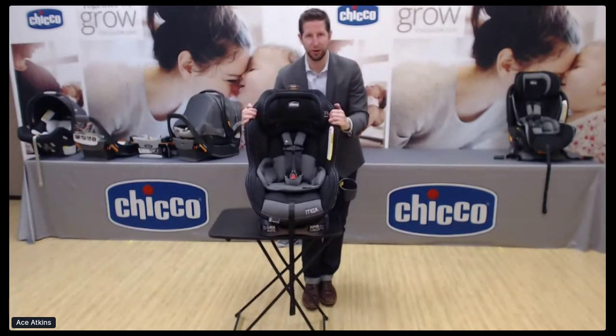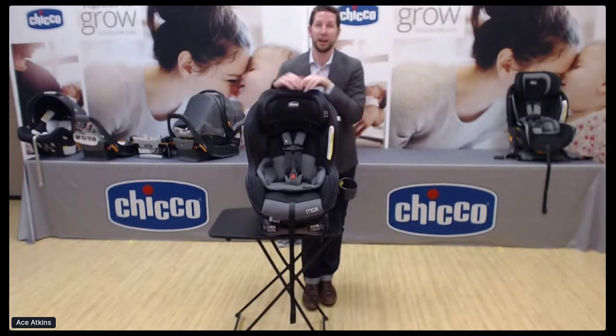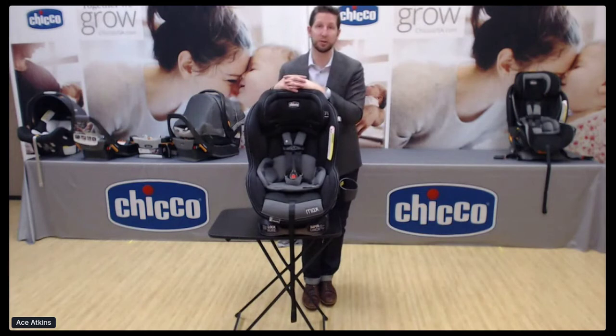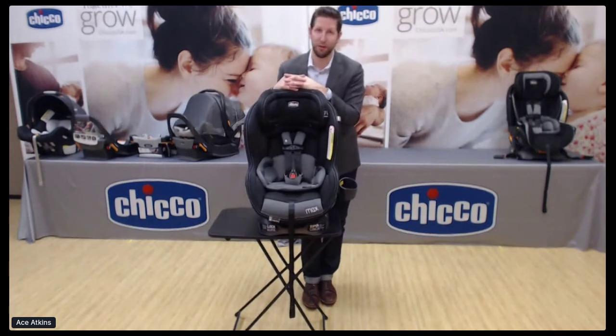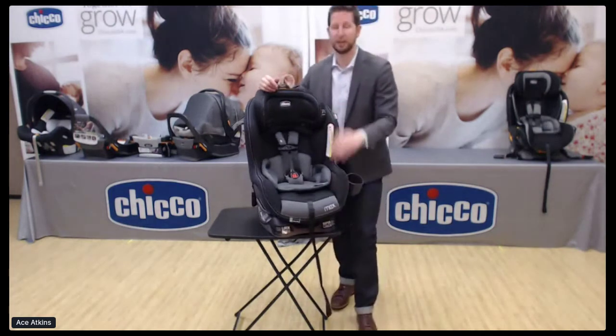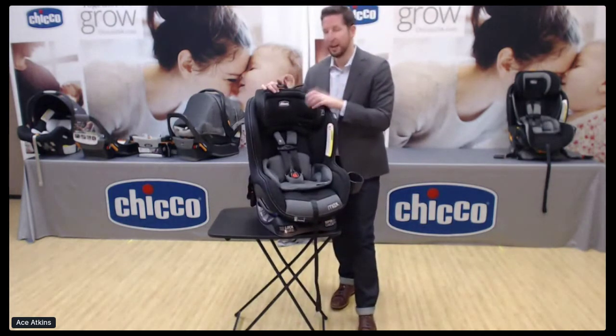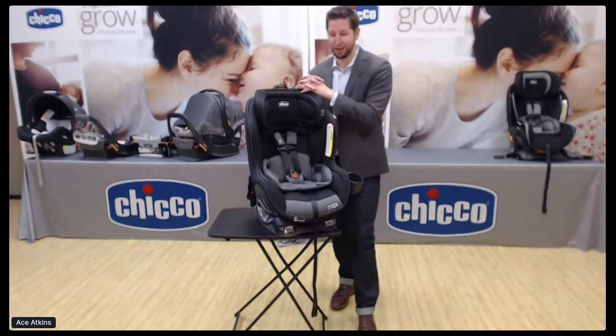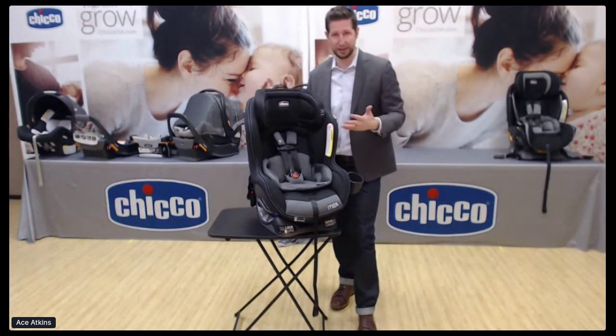This is our first ever convertible car seat that is made purely with no added flame retardant chemicals. There are no added chemicals at all, and we were able to pass all federal safety standards, meeting all of the guidelines and needs with our technology of our interlock knit, where we're able to pass all FMVSS 302 without the use of chemicals. It's something we're really excited about.